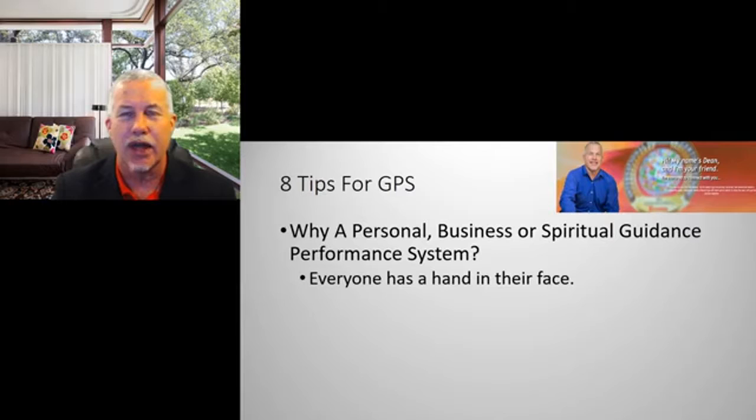It could be a system. For me earlier, my hand in the face was my computer needed to be rebooted because somehow it was creating a glitch, and so I had to do this all over. Fortunately, I kind of had a way to figure that out. But everybody has a hand in their face, about something. And so how do you get around that?